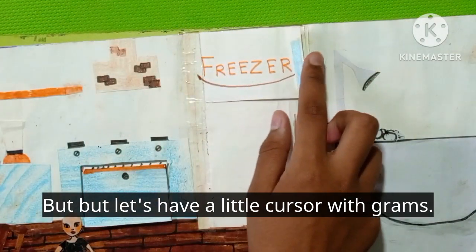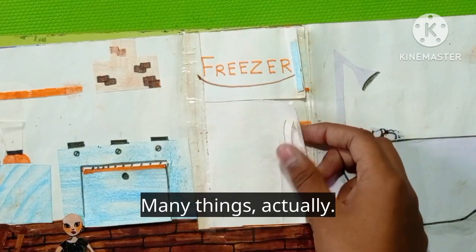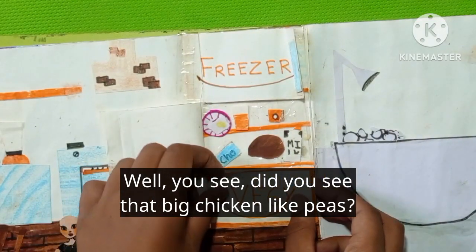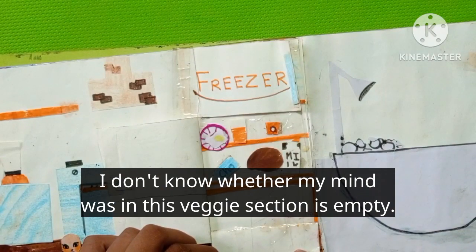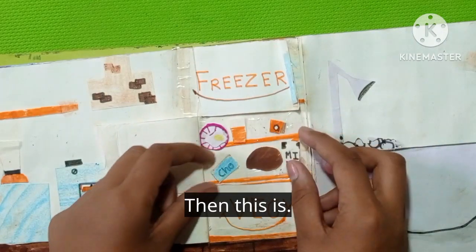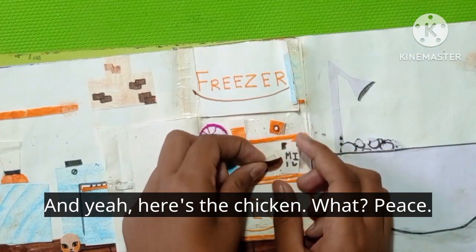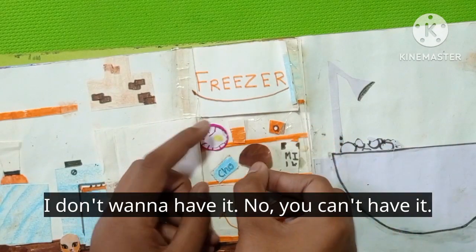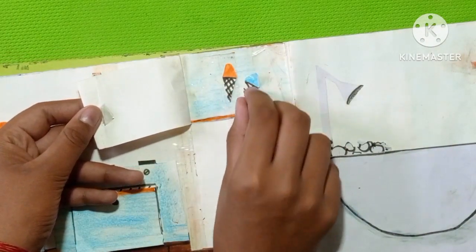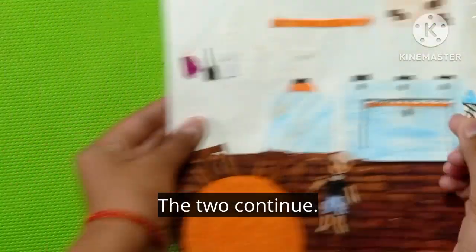Here's 2 ice creams, and in the normal store there's many things actually. Well, did you see that big chicken leg piece? I don't know what my mind was, and this veggie section is empty. Like, what is it for? Then this is a jelly, I guess, and yeah, here's the chicken leg piece. Anyone wanna have it? No, you can't have it. Well, yeah, let's give the dolls some ice cream and have the 2 continue.